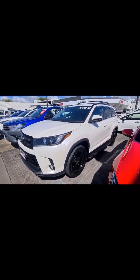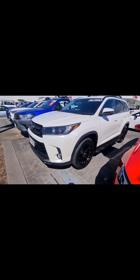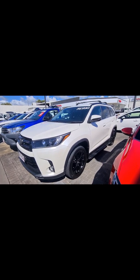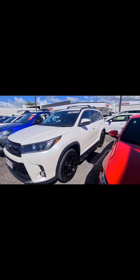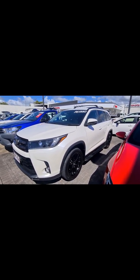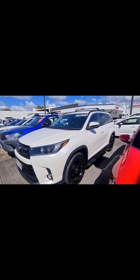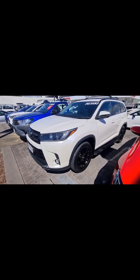So just as we discussed, doing a little video tour for you on our 2019 Toyota Kluger in the Black Edition. Like I said, going to take you right through the car, show the service history, any little marks I can find as well. The whole idea of this video is just to be as transparent as we can, so you know exactly what you're looking at with the purchase of any of our cars.